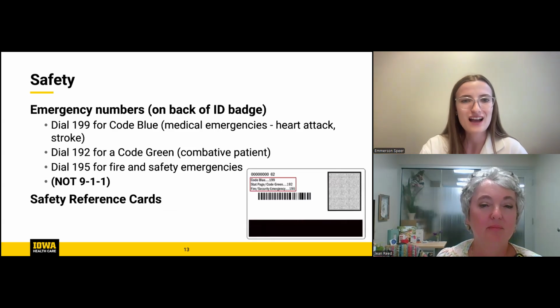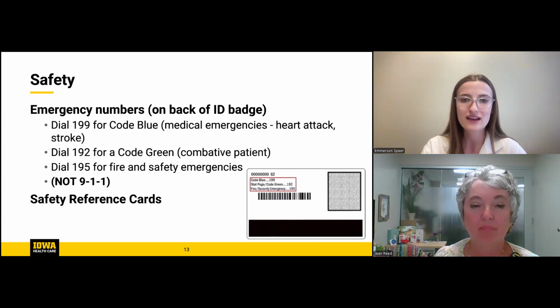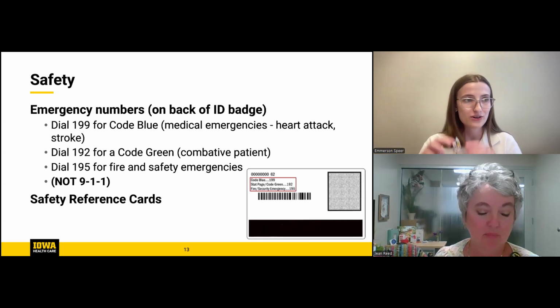Next, I need to address hospital safety and standard precautions. There's more specific information in the handbook, and additional information is provided when you have your position-specific training. But today, I especially want to point out, remember to always wear your photo ID badge.